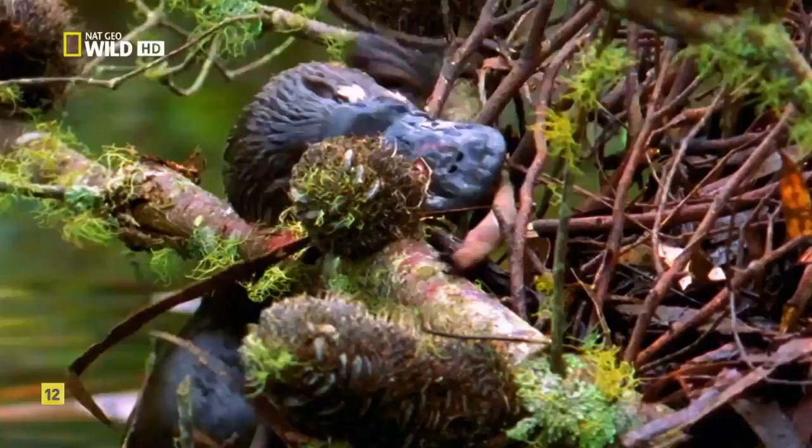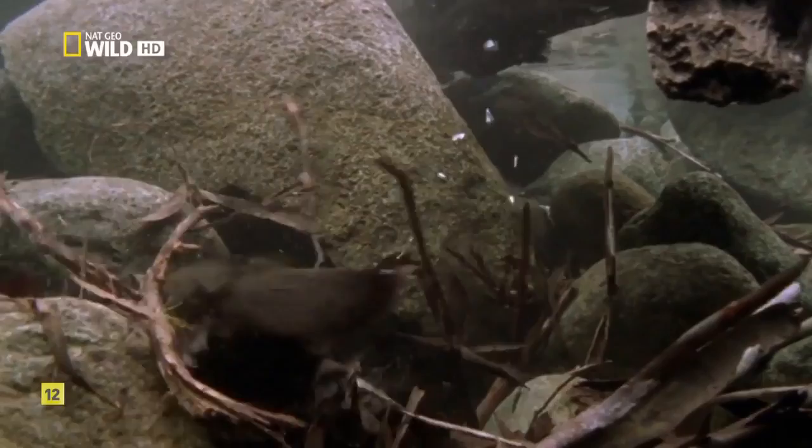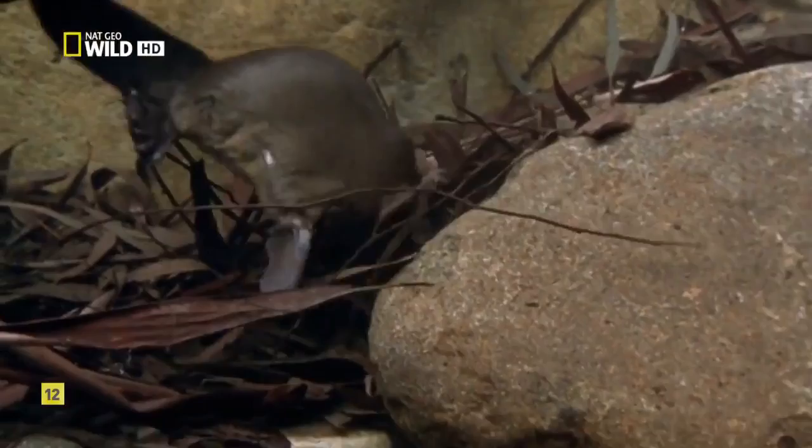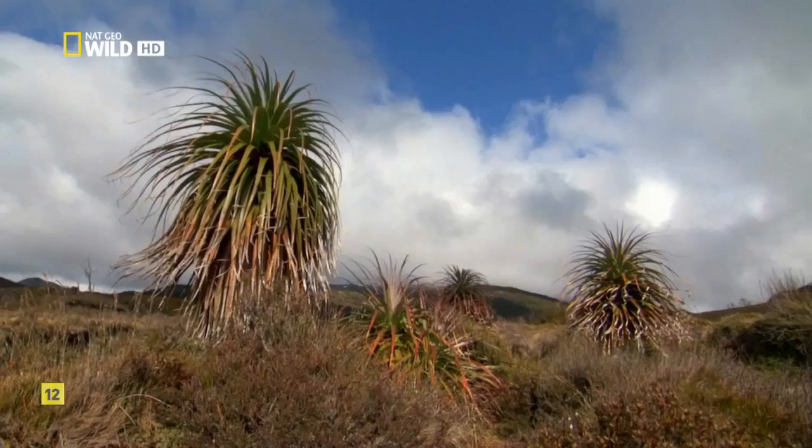More than just a mouth, that duckbill is a sophisticated sensory device, a bit like a personal metal detector. As the platypus hunts, electroreceptors on the bill pick up minute impulses from its prey. Tiny invertebrates hiding under the rocks and leaf litter. Some species of fish have this ability, but the platypus is the only mammal that can hunt underwater this way. Protecting the last strange creatures is Tasmania's gift to the world.